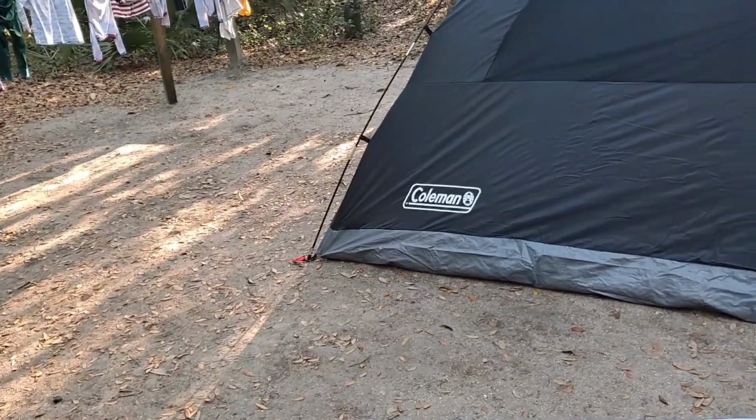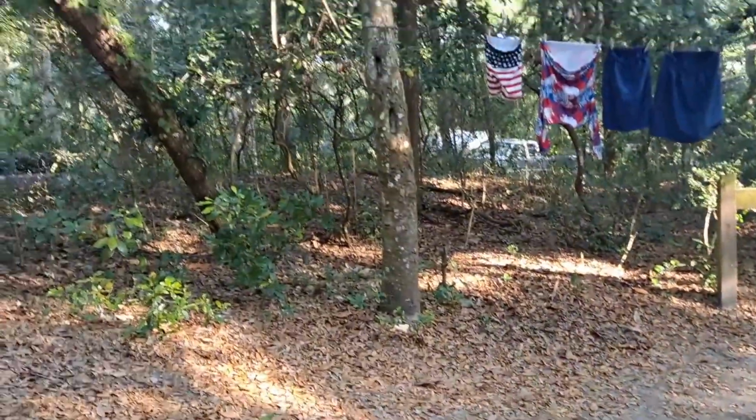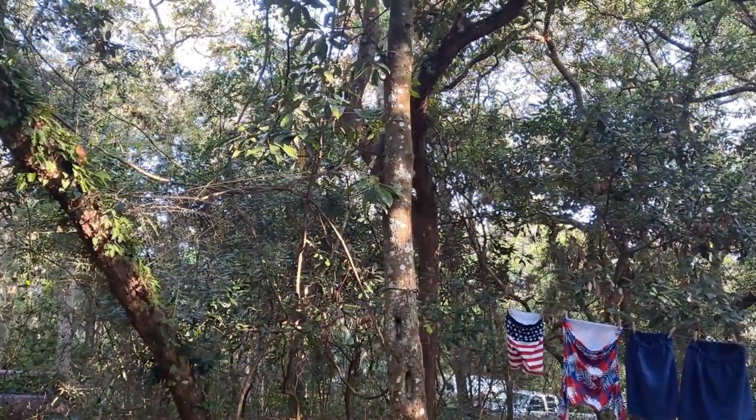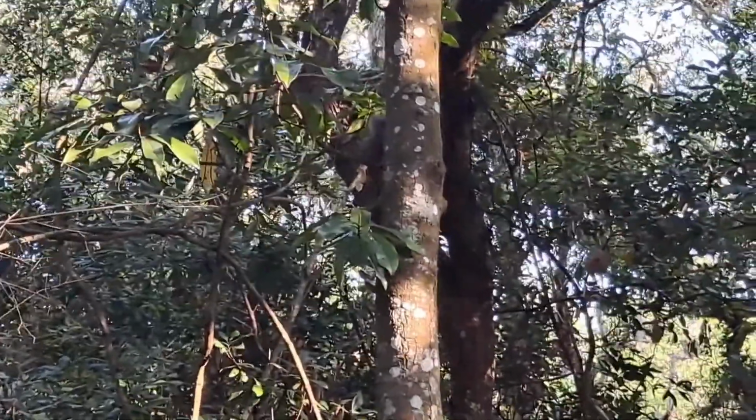But overall, it's been a nice experience. Last night was quieter. I will say that in this area, I'll videotape my squirrel eating my bread. In this area, due to St. Augustine, there's an amphitheater back here, which we didn't have to hear, which was nice.